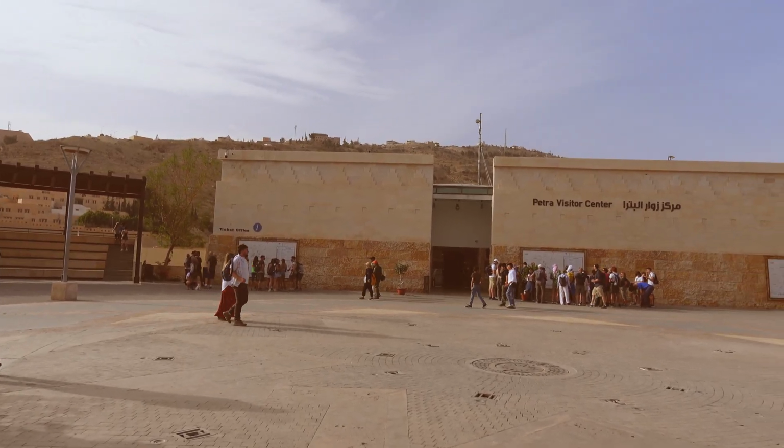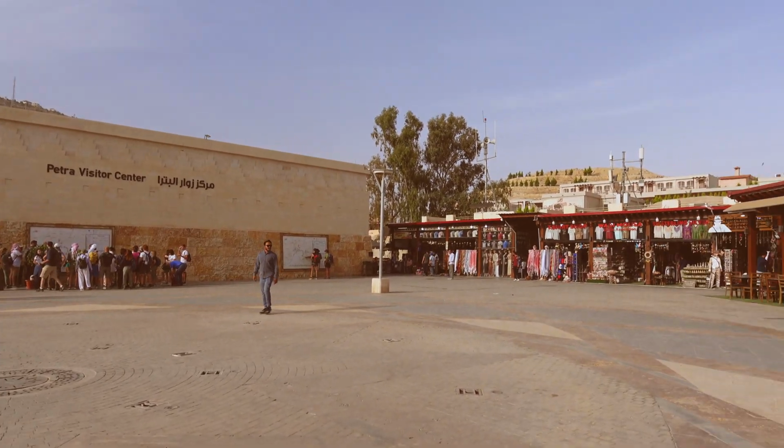So for starters, Petra Visitor Centre. Always go in there first. Change over your Jordan Pass for a ticket, because the Jordan Pass alone is not what you need. You need to go in here and show them that, they scan it and they give you a ticket.